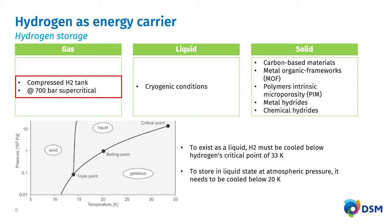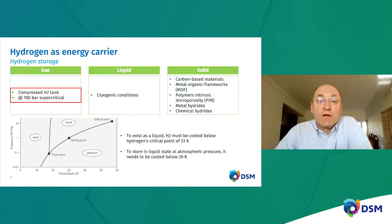You also can store hydrogen as a liquid, but then you have to go to extreme low temperatures, cryogenic conditions. Here in this bottom part, you see the phase diagram of hydrogen. So to exist as a liquid, hydrogen must be cooled to something like 33 Kelvin, because that is the critical point of hydrogen. So really, really low. When you want to store hydrogen in a liquid state at atmospheric pressure, it needs to be cooled to something like 20 Kelvin. So very close to the absolute zero in temperature. So extreme low temperatures. It is being done. There are practical examples, but you have to realize that the temperatures that you need are extremely, extremely low.